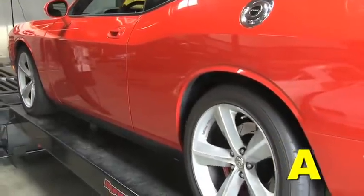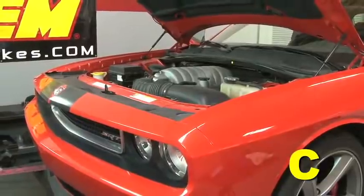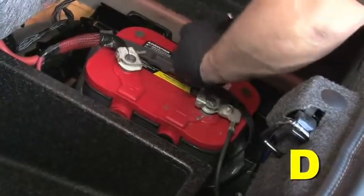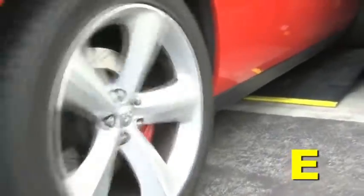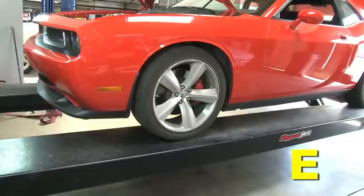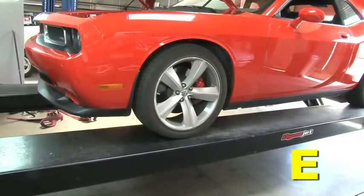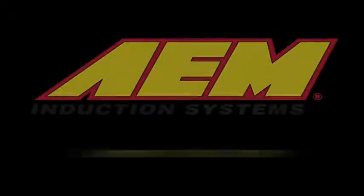Make sure vehicle is parked on level surface. Set parking brake. If engine has run in the past 2 hours, let it cool down. Disconnect all negative battery terminals. Raise the front of the vehicle with the jack. Refer to your owner's manual for proper jack and jack stand placement to properly support the vehicle. Support your vehicle using properly rated jack stands before wheel removal or while working under the vehicle. Do not discard stock components after removal of the factory system.